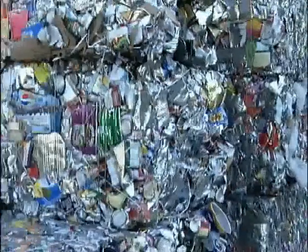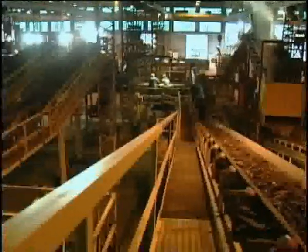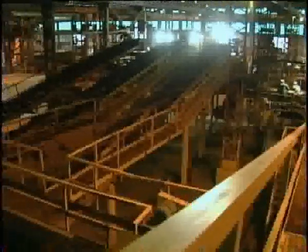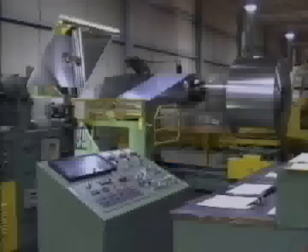Your tin cans are combined with other steel products at a smelter where they are melted at temperatures up to 1500 degrees. At this high temperature, impurities such as paper labels, paints, and inks are burned off. To make a can, molten steel is extruded into bars that are flattened, cooled, and pressed into sheets, which are rolled onto large spools.